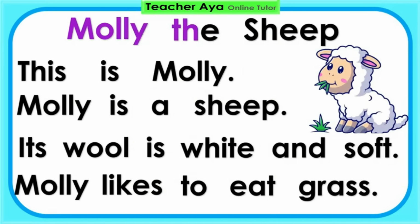Molly the sheep. This is Molly. Molly is a sheep. Its wool is white and soft. Molly likes to eat grass.